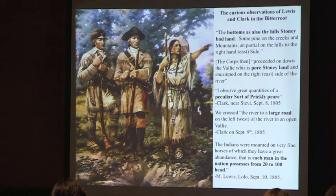And then they're coming down past Devi to Florence, just south of where MPG is. And he says again, "proceeded on down the valley where is poor stony land and encamped on the right side of the river." They were traveling north, so they're really close to MPG at this point. "And I observed great quantities of a peculiar sort of prickly pear." And that's sort of an understatement.